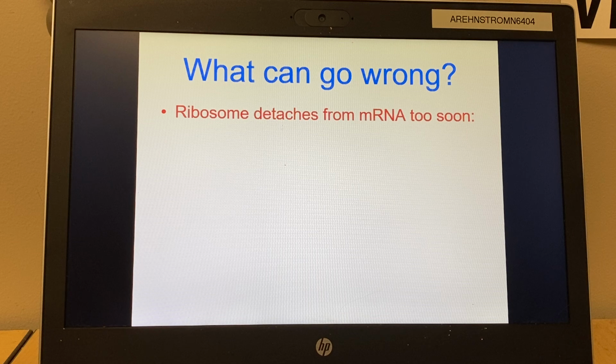so let's say that during replication in the DNA, a codon that usually coded for a particular amino acid became a stop codon, okay? Basically transcription would end early. So if that happens and now you have a stop codon on the messenger RNA, the ribosome is going to read that and be like, okay, we're done, when actually that wasn't supposed to happen. So sometimes the ribosome detaches from the messenger RNA too soon.